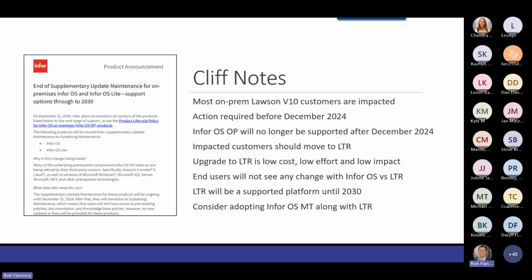LTR sounds very different, but the reality, from what we're seeing, is it's not at all. It's a low cost, low effort, low impact upgrade. To me, there's a branding change on the back end. The front end really looks the same to users. But on the back end, it's really no different than taking a general update or patch to Infor OS Lite. If you have that today, it's a similar process. So the end users really shouldn't be impacted with this change.